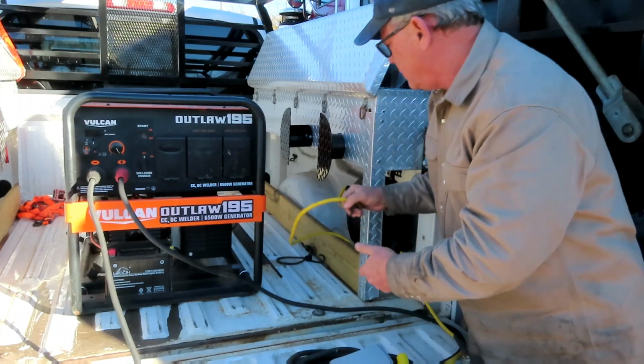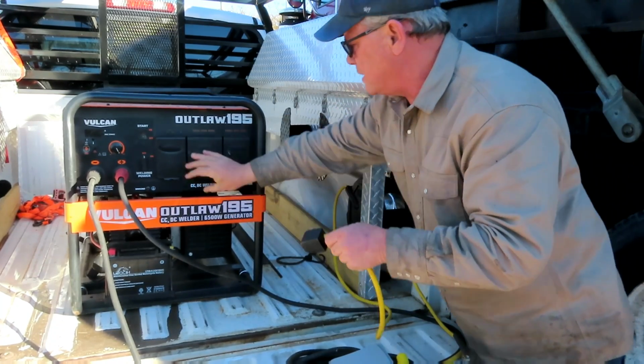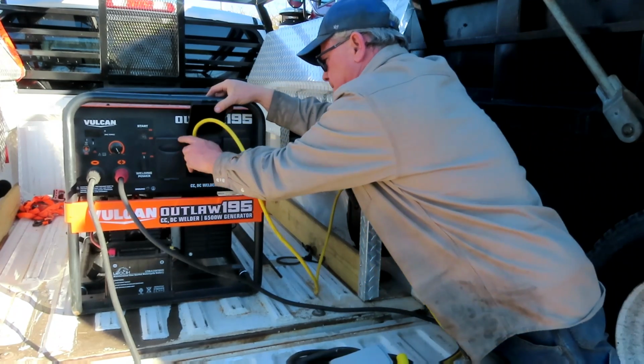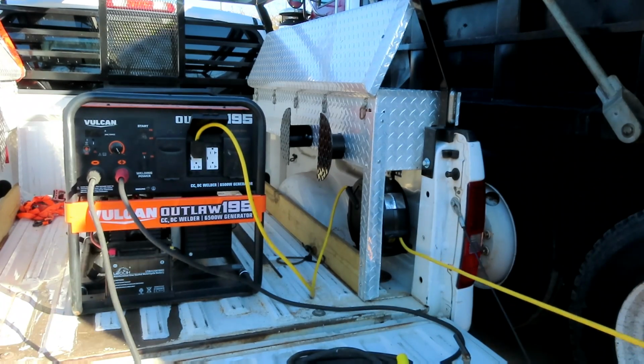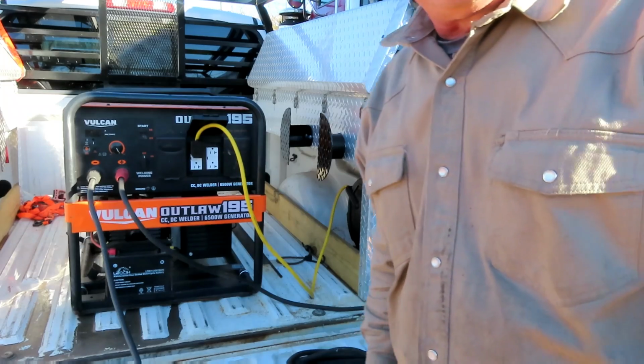But this end will just plug right into my outlets on the Outlaw, right like that, and then I can pull this out. Now I got electricity wherever I need it.